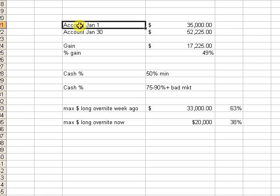January 1st, we started the doubler account at 35K. It's been a fantastic month, as it is every January. It's right now up 49%. All we need is a $275 gain tomorrow to make this a 50% gainer in January.